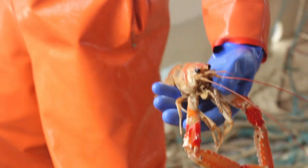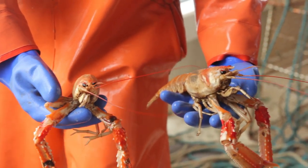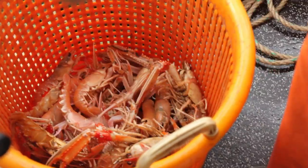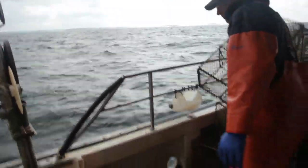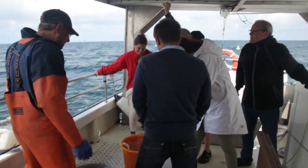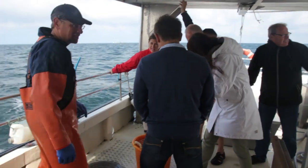The number of crayfish he catches per day varies with the climate and the weather. This method of catching crayfish is more sustainable than the commercial trawling, which dredges up swaths of seabed. With our basket full of crayfish and the cages checked, he threw them back into the sea to try his luck again tomorrow. So now we're going ashore. Okay. And you can have a taste of it. Yes.